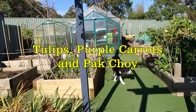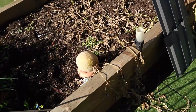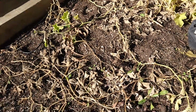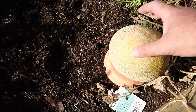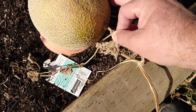Welcome back. There's a few things I want to get done today. The rock melon needs to come out. I've still got two, a small one over there. As you can see, the vine is basically dead. This one looks to be just about ripe. It's probably not hanging on by much.